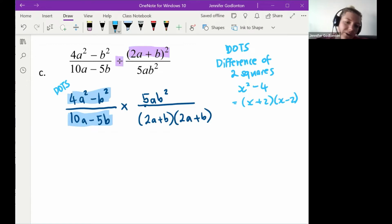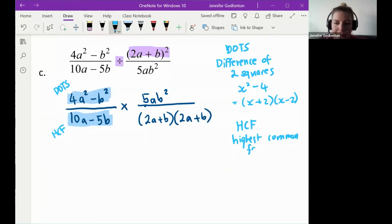And over here, you're going to take out a highest common factor. So HCF stands for highest common factor. And an example of that, this is just an example, is if I had x squared plus x and I factorized that, I could take out x as a common factor and I would be left with x plus 1.